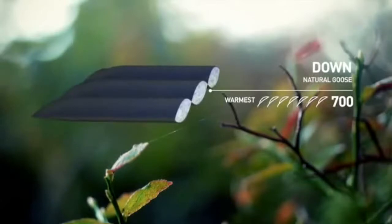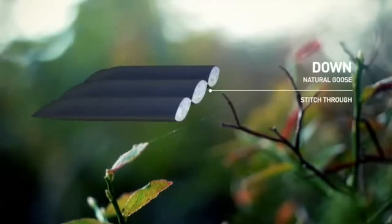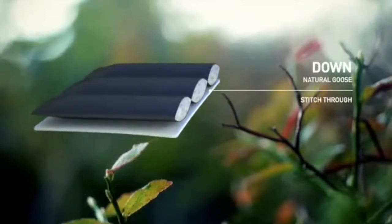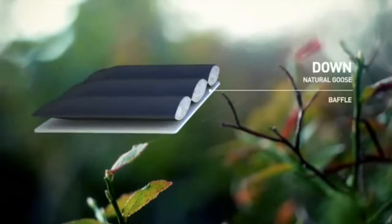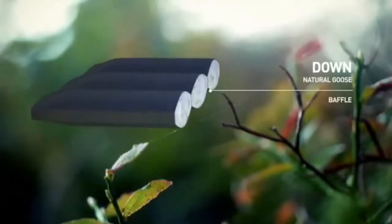In order to keep the down in place, we use stitch-through technology. Sometimes the stitch-through is complemented with a liner for added comfort and style. For larger fill rates, we use baffle stitching. It's the same as stitch-through, but uses another technique to handle the higher amounts of down.